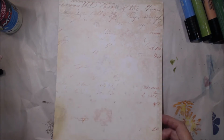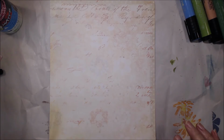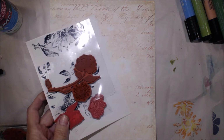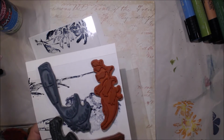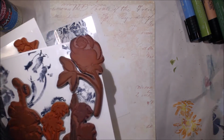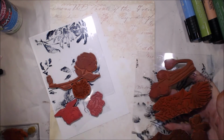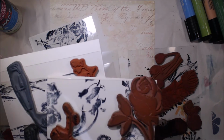So I've got this paper. This is some Prima paper. It's got some stuff on it already. And I have a bunch of stamps and things. I go to these estate sales and garage sales and all that kind of stuff, and I pick up stuff like this. Well, a lot of these things I've never stamped before. And I'm thinking, I should do something and use some of these and see how I like them, what I want to keep, what I don't, because I think there's some pretty cool stamps here, and I've just never busted them out. So that said, that's what I'm going to do.